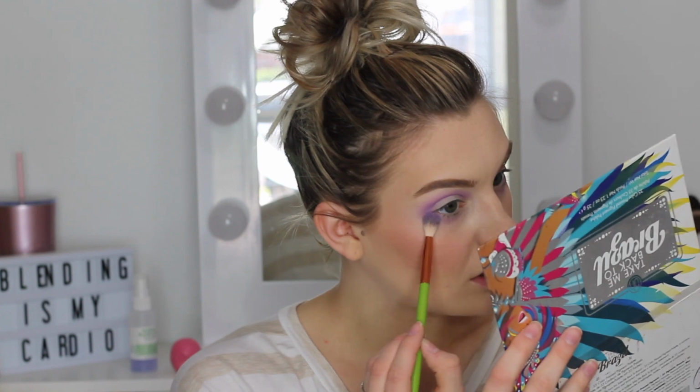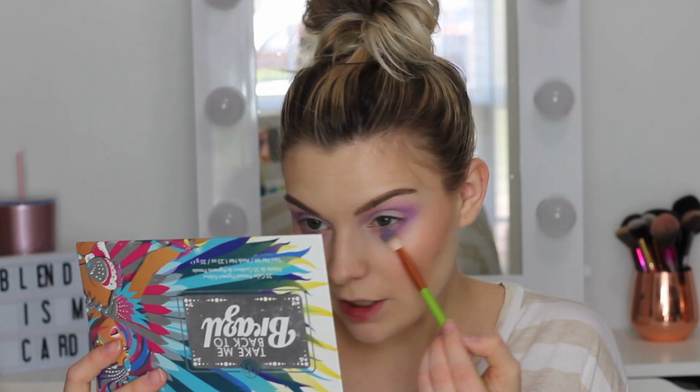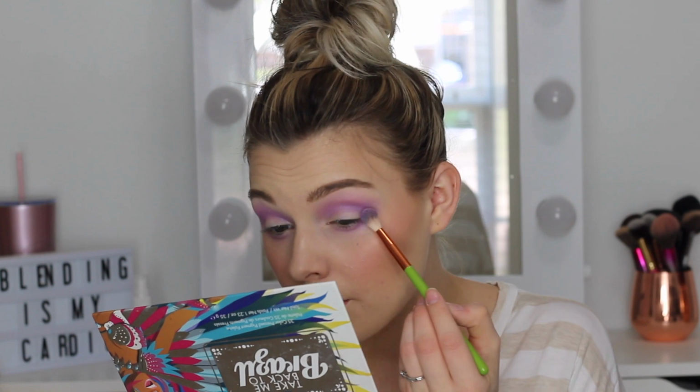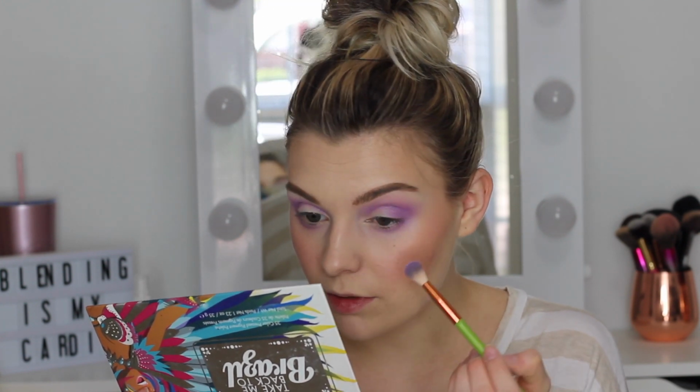But I'm still using a really light hand, so it still looks nice in lavender and not dark purple. I get so boring in the winter with makeup because I just like to do smoky eyes and dark browns and neutrals, but I feel like when it's springtime I get into more color and I really enjoy that.